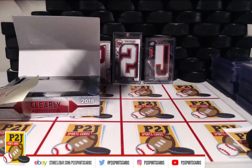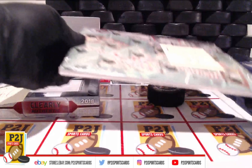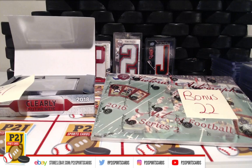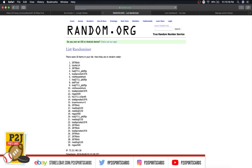Alright guys, so after each break, we take all the spots from the break. And we have this 2016 Art of Football Historic Autograph for the bonus break. So we'll take all the spots from the break. And then we'll randomize 7 times, and then slot number 1, we'll get the bonus break spot.